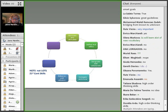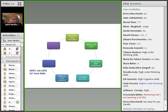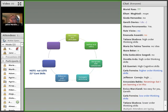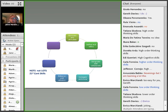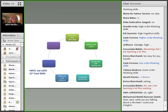HOTS are, thank you, Tatiana, higher order thinking skills. Perhaps you haven't heard of these before. Higher order thinking skills are skills developing reasoning skills, inquiry, discussion skills, creative thinking skills, evaluating your work and, like I was saying, responding to others, responding to criticism, hypothesizing. These are all higher order thinking skills. And LOTS, or lower order thinking skills, are really just remembering information or ordering the information you have in front of you, ranking it, defining the object. Okay, which is okay, but we want to try and get a lot more out of the learners than we are.